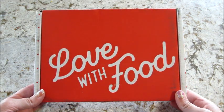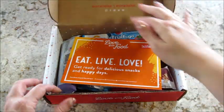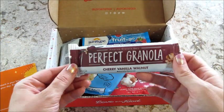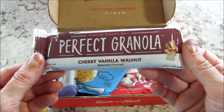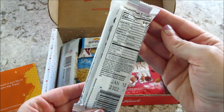Today I have my Love with Food unboxing for the month of August. Eat, live, love. Alright, so the first item we have is by Perfect Granola, and it's a cherry vanilla walnut granola bar. That looks good.